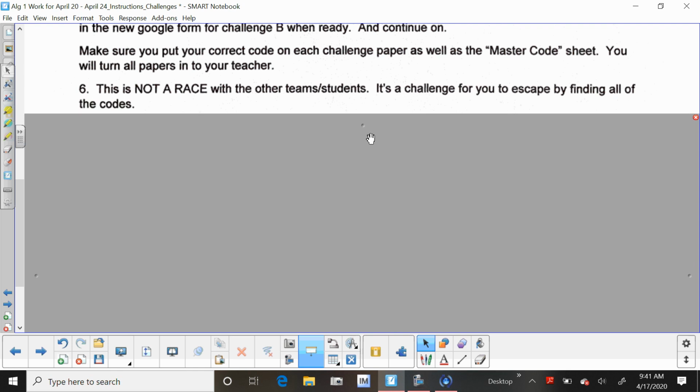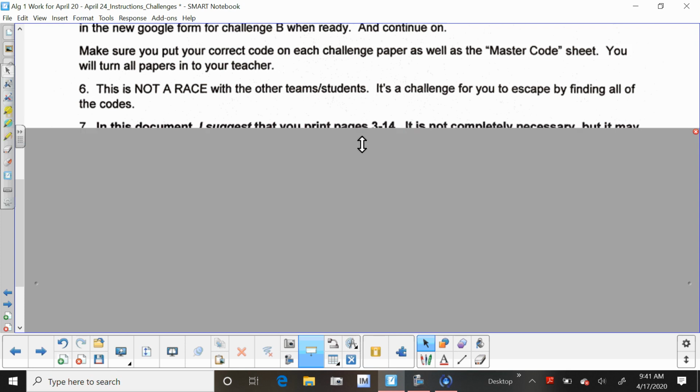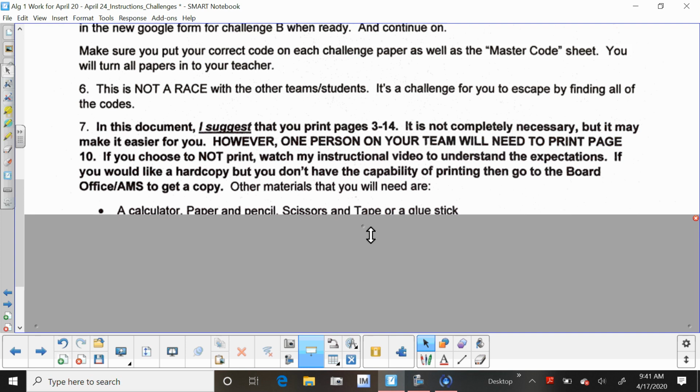All right. This is not a race with the other teams or students. It's a challenge for you to escape by finding all the codes. So don't think the first one done wins or whatever. Okay, so keep that in mind.